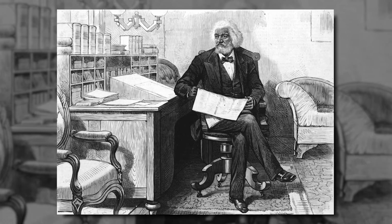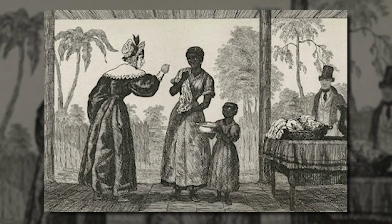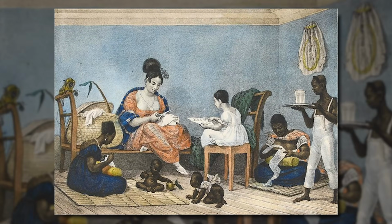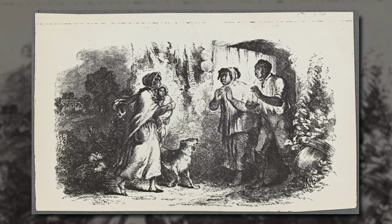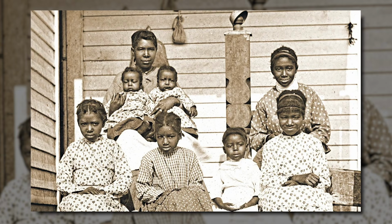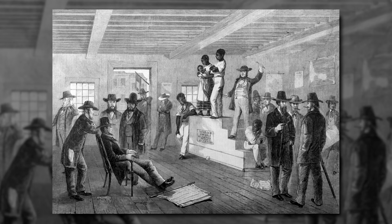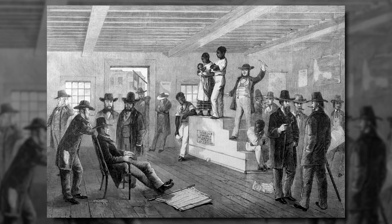Some slave owners also increased the number of slaves by incentivizing their female slaves to have more children, who could then be sold as slaves. It was not uncommon for an enslaved woman to be given her freedom should she bear 15 children. The reality was a child as young as 12 to 13 could be forced into pregnancy to have a child that would be taken from her and forced into slavery. These breeding farms were focused on producing as many slaves as possible for sale and distribution throughout the South.